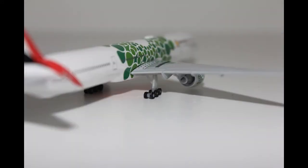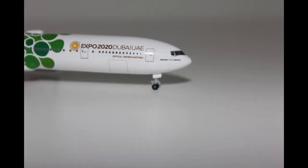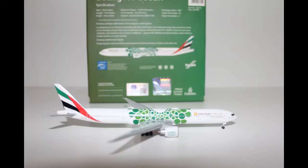The rear landing gears for this 777-300ER, especially the back landing gear, is pretty good, although again I would have liked a little bit more detail. Herpa have done a very good job with the front landing gear as always, and there is a lot of detailing. Now let's head to the summary.